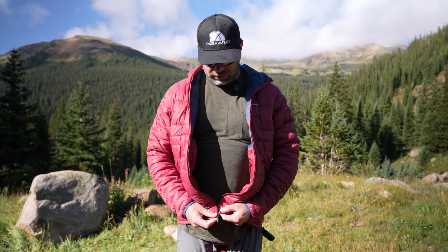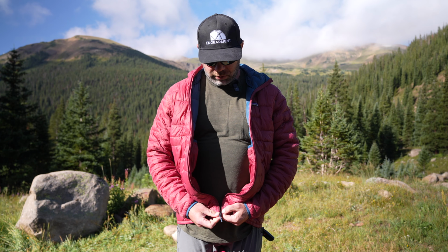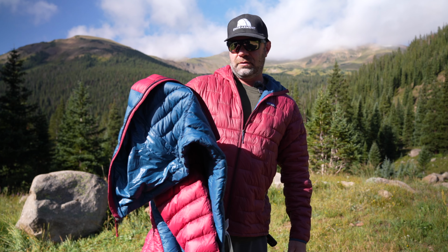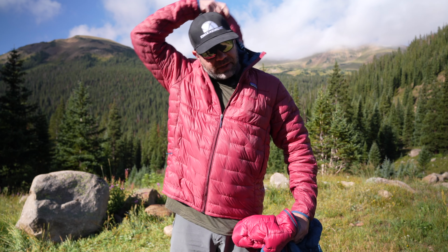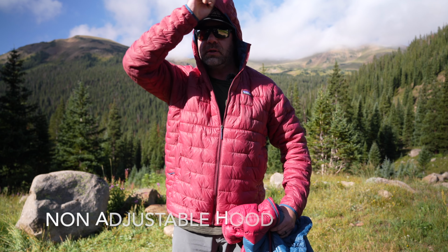It is a smaller zipper right here. Sometimes I fiddle with it compared to the Down Sweater. So you can see right here, a little bit of a difference. This one is also about 16 ounces for the extra large, and this one's about 12 ounces for the extra large. The hood on the Micro Puff is not adjustable, but this is totally functional.